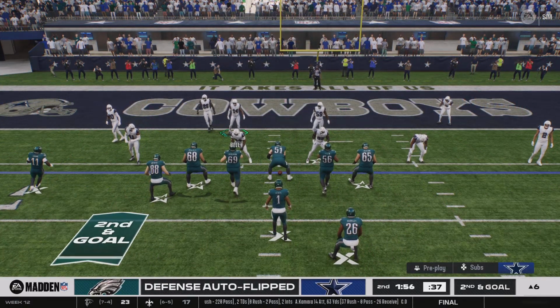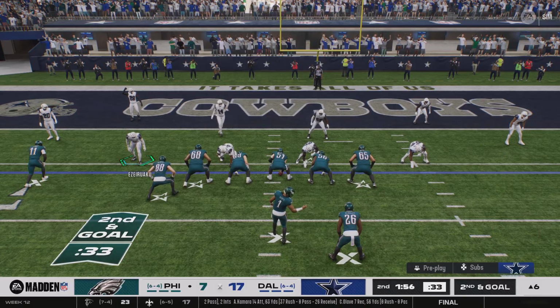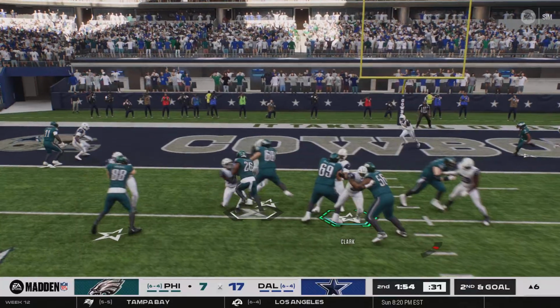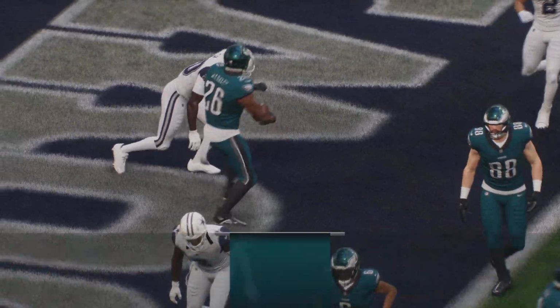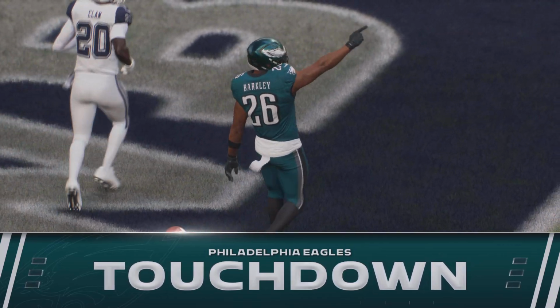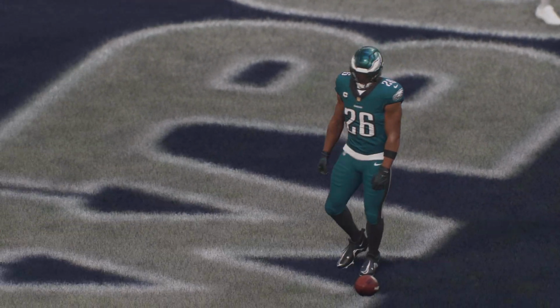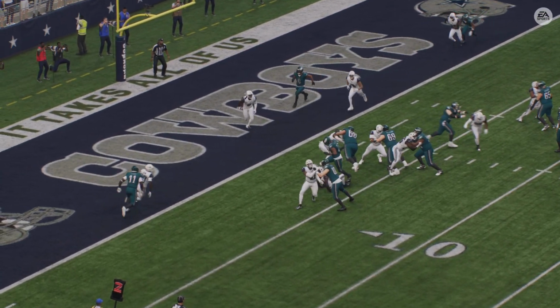Here's another shot from the 6 at 2nd and goal. They'll run straight ahead with Barkley. Oh, making guys miss, and he's in. Saquon Barkley. Touchdown, Philadelphia. 2 touchdowns for him in the game. Numbers 10 and 11 on the year.